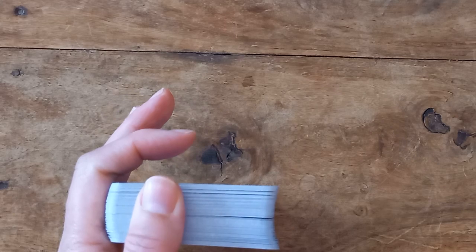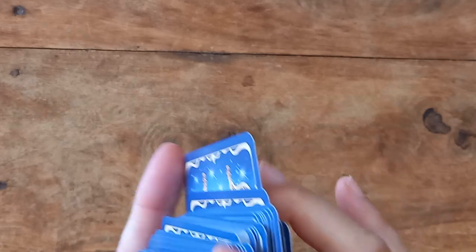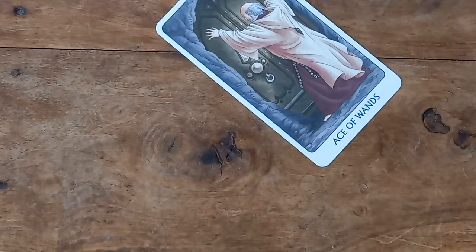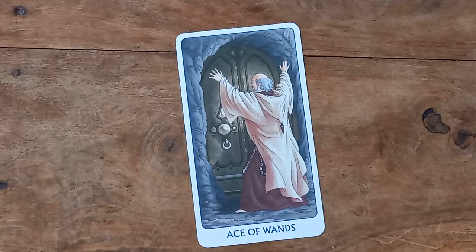right. Let's just mix the cards up and pull one out. So let's see what this deck is going to teach me, shall we? What is this deck going to teach me? Ace of Wands. It's going to teach me to open doors, to step into myself. And I'm just really curious what this says in the magazine for Ace of Wands.